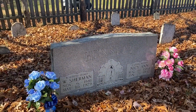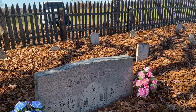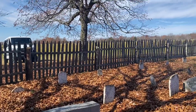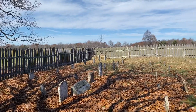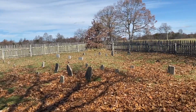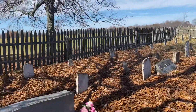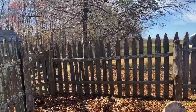So Sherman Hensley is buried up here. And you can see he died in 1979, but I think the community ended probably around 1947. There's a lot of history here, with several families that were here in the early 1900s. Maybe 100 people at one time.